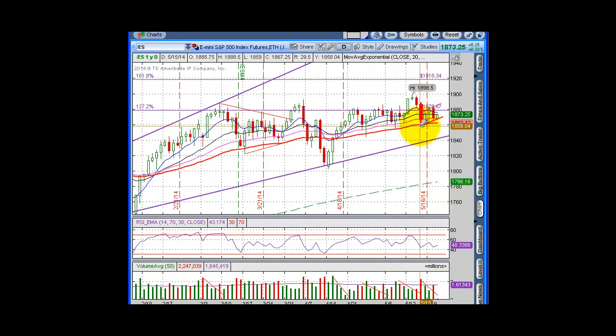And I would like to see this swing low right here at 1858 get taken out on a closing basis. And if we could take that area out, that's going to be an important pivotal low. Then I think you'll see that next area will be that upper trend line from the November 2012 lows. Okay, so I do like this, but 1858 in the ES needs to get taken out.